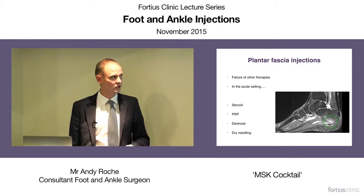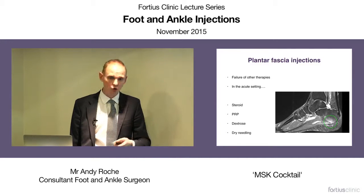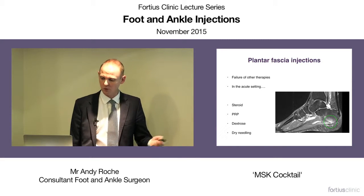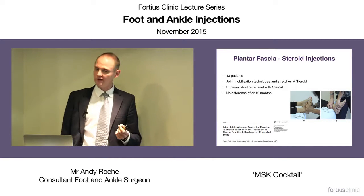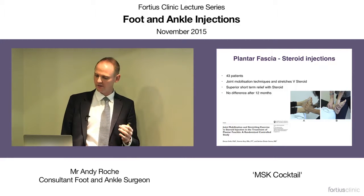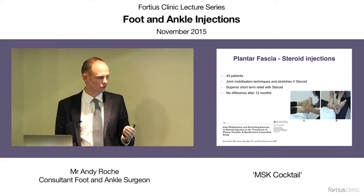What do we do? What do we inject? Steroids, PRP, dextrose, or dry needling. There are loads of other things that are in the literature, alcohol, all sorts of things. But these are probably the ones that we deal with most. So let's start off with steroid injections. There's a lot of studies out there, and as Kathy has already said, the methodology and the quality of the literature is very mixed. So you've got to be really careful when you're drawing your own conclusions.